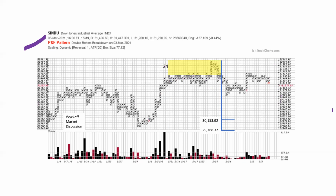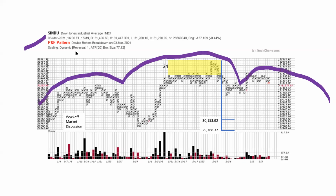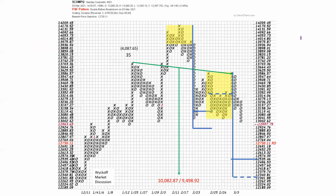And I believe it's possible, and I've said this before, that this could be a bigger count. We would have to widen out our data, but this could be a bigger count. I don't know. We will look at some other indicators to help us.